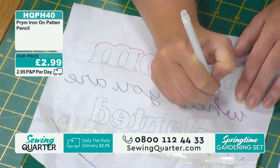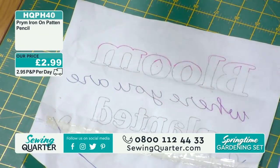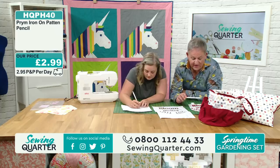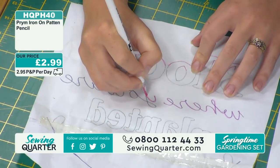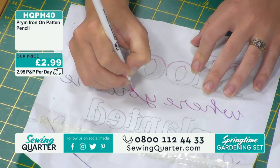All the way around. So you're just putting it, this is a transfer pen, which is $2.99. And you never, ever, ever draw on the fabric with this, right? Because then what you do, like the Mandy Shaw ones, you turn it to face onto your fabric and you iron it with a very hot, dry iron, and it transfers these lines onto your main fabric. So I'm just following it round.